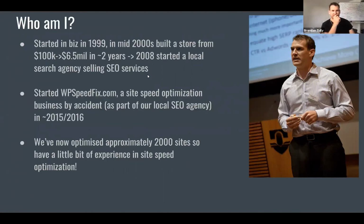I've been in the online space since the early 2000s and built an online store quite quickly, quite large, and then kind of fell into selling SEO services in 2008. So we have a local SEO agency, and we started finding that hosting is the foundational layer of everything you do online, and site speed became a big part, and getting our local SEO and AdWords clients on good quality hosting. We started doing this speed optimization as part of our SEO work. Now it is its own separate business. It's a small business, but it's growing quite quickly. wpspeedfix.com started off as a contact form on our agency website, and now it's its own standalone business.